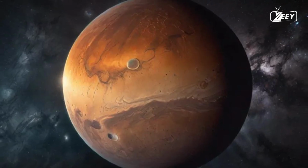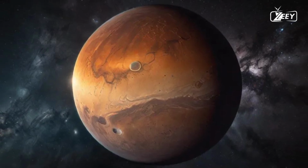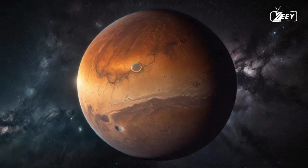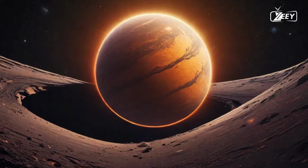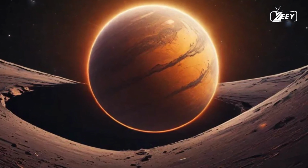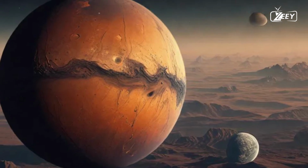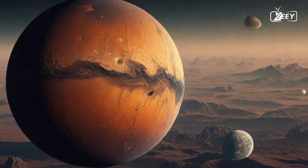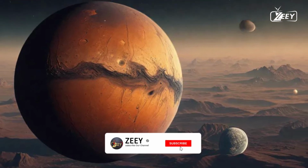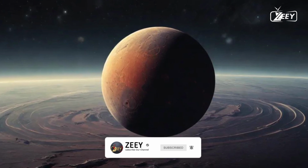To start our exploration, let's cover some fundamental characteristics of Mercury. This tiny planet is only slightly larger than our Moon, with a diameter of about 3,032 kilometers, making it the smallest planet in the solar system. Mercury is the closest planet to the Sun, with an average distance of about 58 million kilometers.